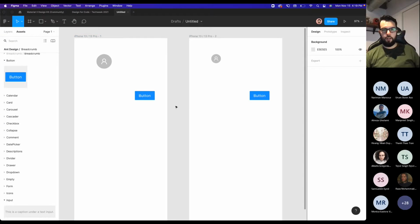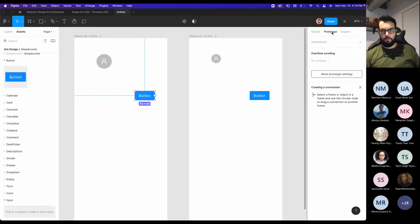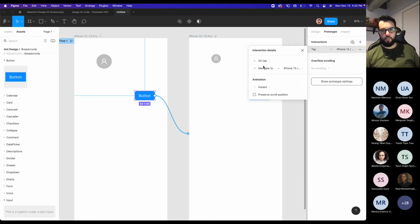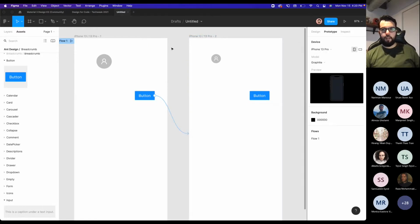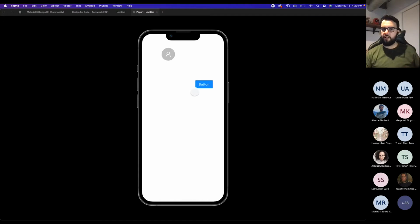Prototyping is when there's interactions between both. So if I were to say that when I click on this button, you see there's a prototyping option here, that it brings me to this artboard, and I want to view it. So let's say I click on this play and I view it as a prototype. A prototype is almost realistic to what an app would look like. So when I click on this button, it brings me to the next one. That's a prototype. The prototype is the sequence between each page, whereas mockups is the state of each page.